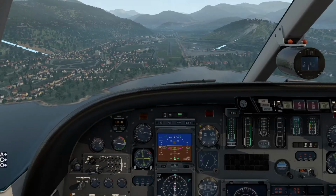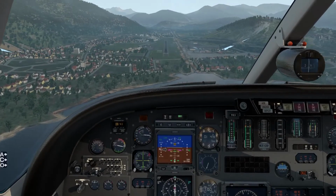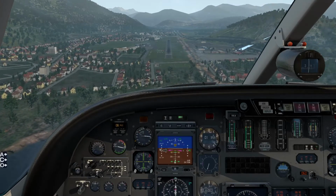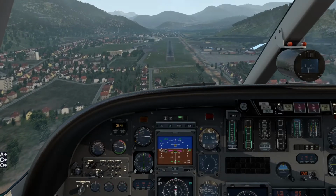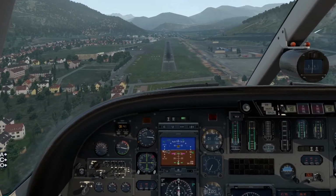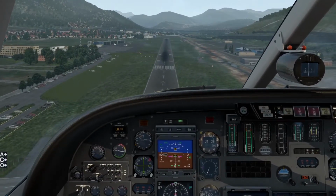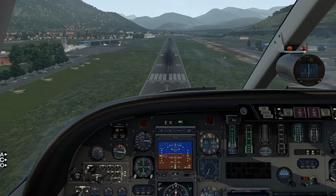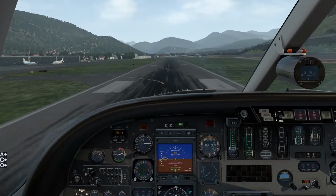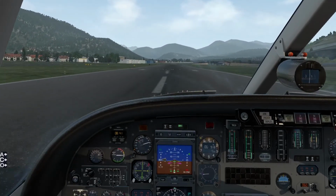Approaching 01. Check. 400. 300. 200. 100. 50. 40. 30. 20. 10. Come on, don't float. 3,000 feet remaining.